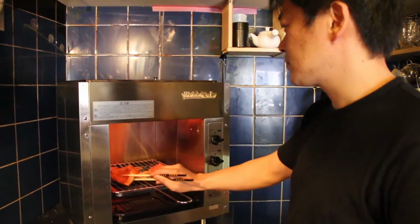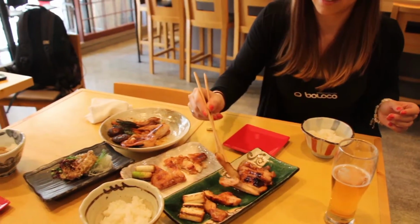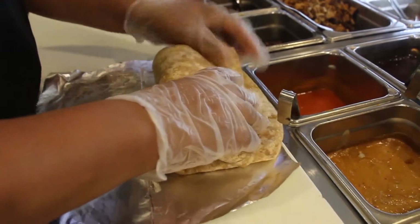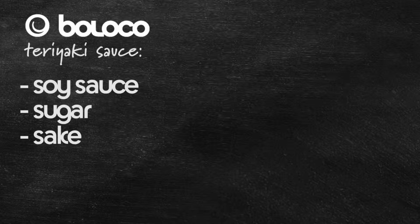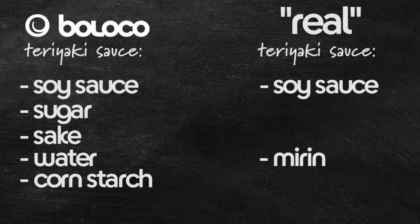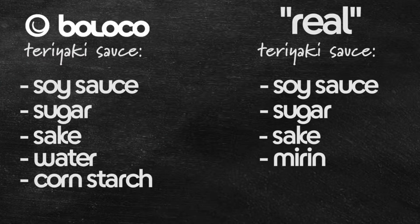Luckily, after talking to chefs and locals and tasting all the teriyaki we could get our hands on, we found out that authentic teriyaki found in Japan and our teriyaki are really quite similar. Our teriyaki sauce is made with soy sauce, sugar, sake, water, and cornstarch, while theirs is made with soy sauce, mirin, which is kind of a sweetener, sake, and sugar. But after that, it gets a little different.